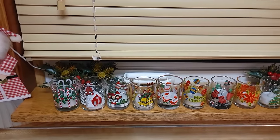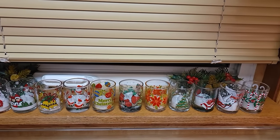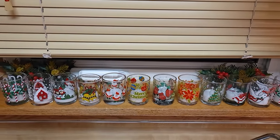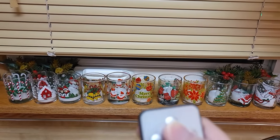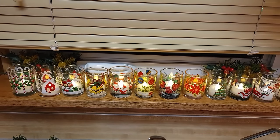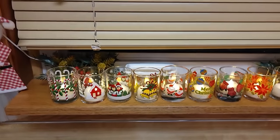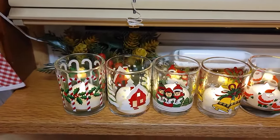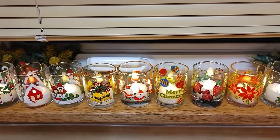So far, I count like 29 of these votives that I have found last year, the year before, and a lot this year. I really was very happy to find so many this year. I've always been looking for them. Let me show you again. I have this little remote. Isn't that fun? That is so fun to have these little candles, tea lights. They're a very bright white, as I had mentioned in the living room video. They're not as yellow, and that's what I wanted, so that's what I searched for.